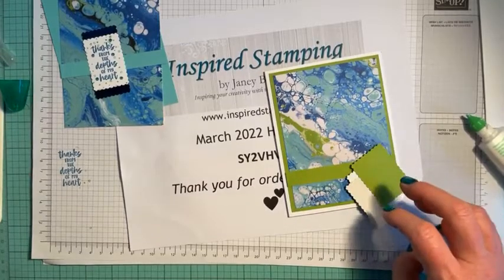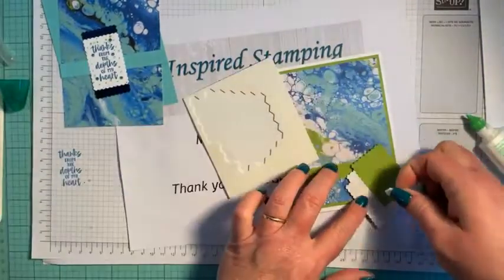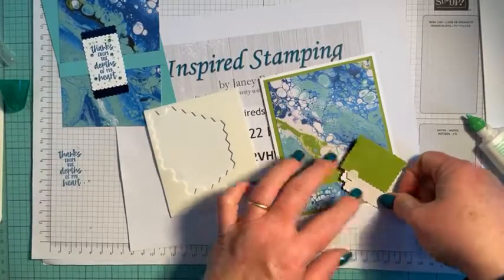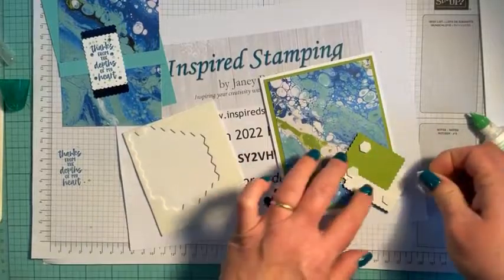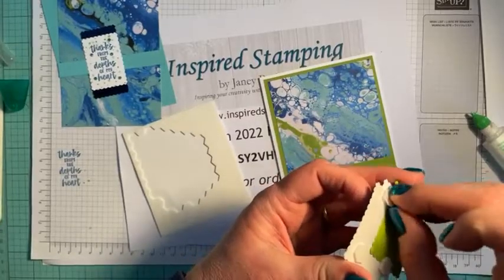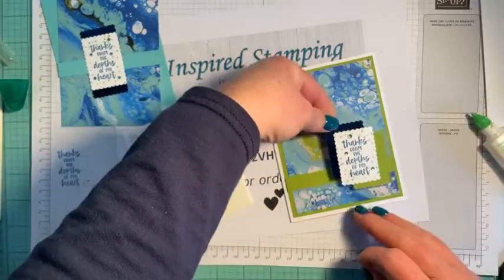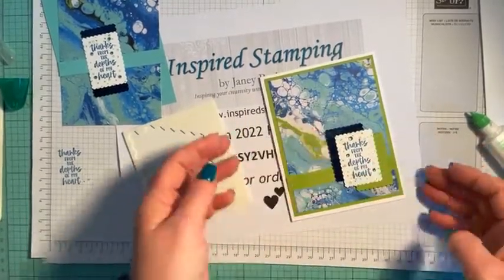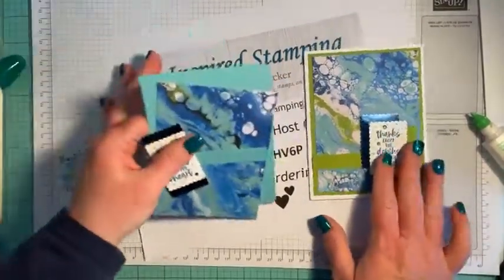Then I'm going to grab these, our trusty dimensionals. I'm going to use our regular size dimensionals so that these layers will have a lot of good hold. It's the whole point of using adhesive, is you want it to hold, so don't skimp. A card that falls apart just doesn't say I love you as much as a card that stays together. And then we're going to pull these off and layer it right here over that. Fun, huh?